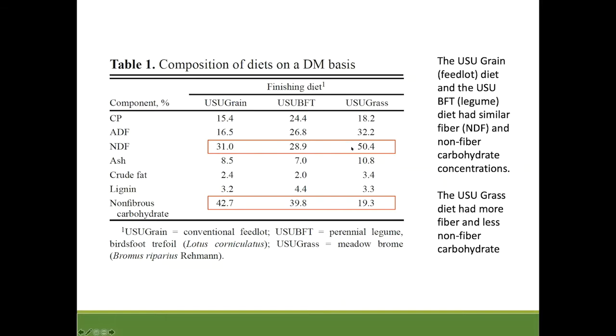These are all lower, though, than what we've come to expect from studies that were done in Wisconsin or in Missouri. And then if we look at the non-fiber carbohydrate, this was a surprise. I hadn't put things side by side like this until we did this study, but we can see that the non-fiber carbohydrates, so that would be the sugars and the starch, combined with pectins and other things that are soluble and readily accessible to rumen microbes, were about 40% of the dry weight, while in the grass it was about 20%. So that's a big difference, and that's a lot more energy than we've come to expect from forages.